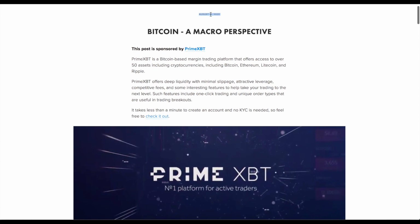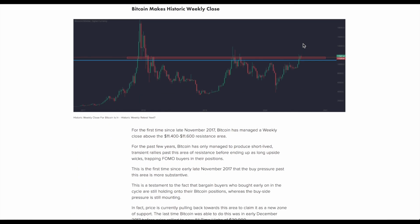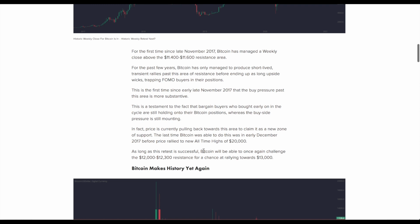On August 12th is where I shared my Bitcoin macro perspective, and it's going to be a good springboard into this episode because late last week, we spoke about how 11,500, this red order block right over here on the weekly time frame, was going to be a valuable springboard, a valuable demand area that needed to be tested as support for Bitcoin to rally towards 12,000, 12,300, as I stated here at the end of that paragraph.